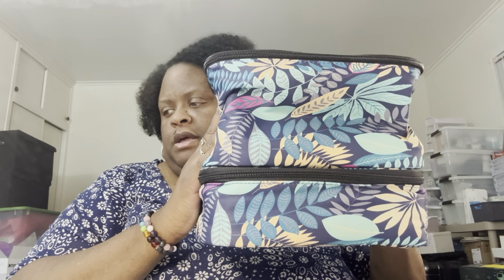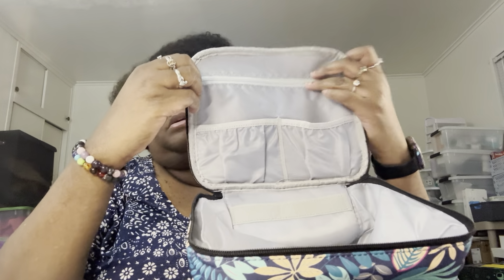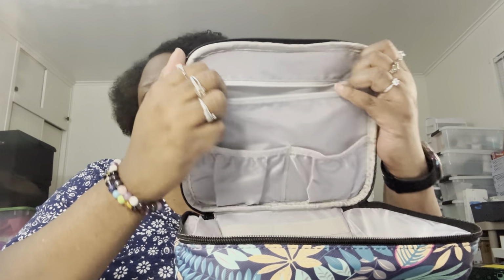So this is how tall the nail polish organizer and the nail dryer case is. I do have a nail dryer as well, so I can put this in there. So let's open this up and see how it looks inside. So I guess this is a divider. Yeah. So I can put any of my other trinkets up here. It has a zipper. Put anything else in there. So this is really good because I really wanted this. So I can put everything centrally located as far as my nail kits.